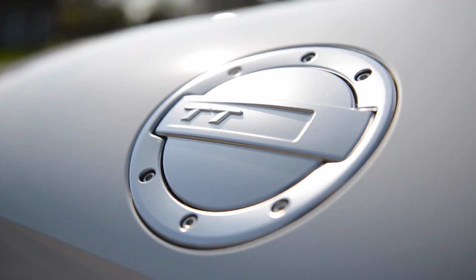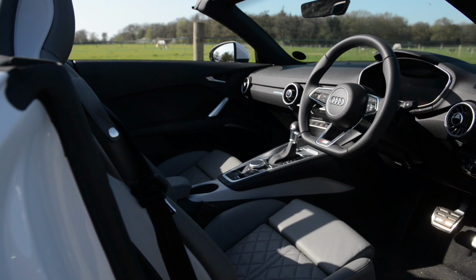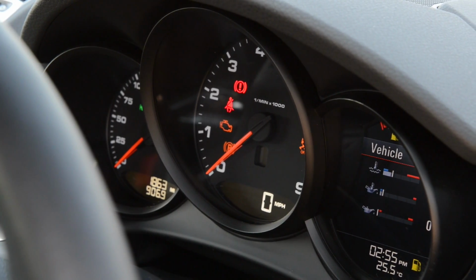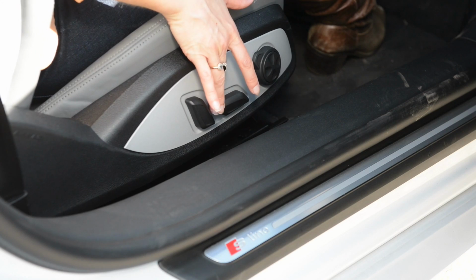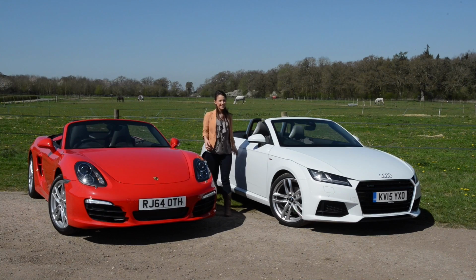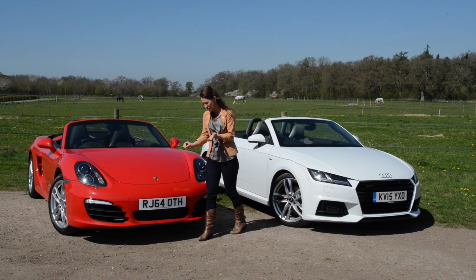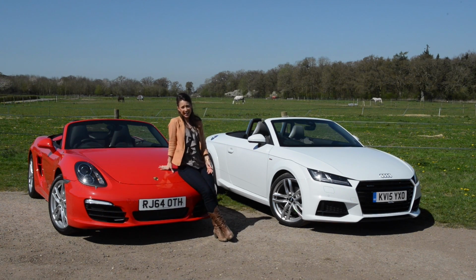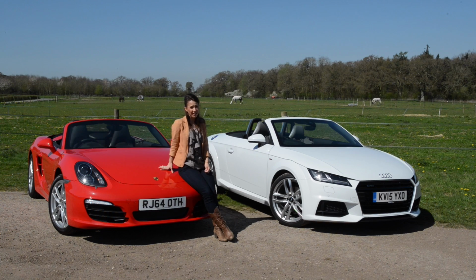Be aware though that with both of these cars you're likely to want to spend a significant sum on options, some of which are essential, such as a wind deflector and heated seats for those chilly top-down winter drives. For all of the TT's good points, there's just something about the lure of that Porsche badge, the wonderful handling and the high-revving engine that means it just begs to be driven. Yes, it's more expensive, but sometimes the best things in life are. Fact is, if you want the ultimate roadster thrill, the Boxster is worth the extra money.